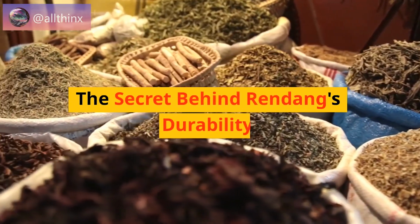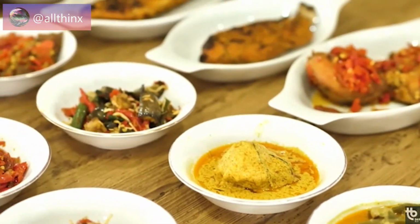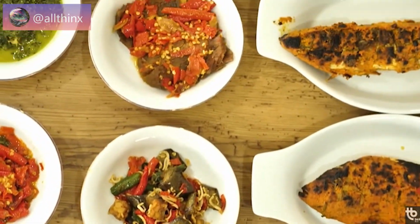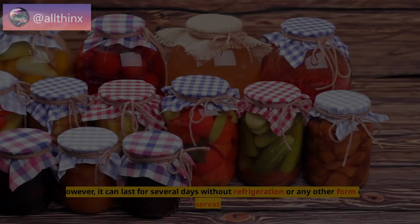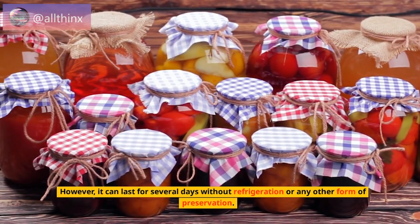The secret behind rendang's durability. So, is it true that rendang can last for a year? The answer is no. While rendang is incredibly durable, it cannot last for a year without spoiling. However, it can last for several days without refrigeration or any other form of preservation.